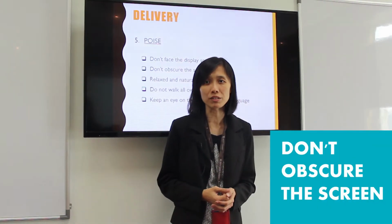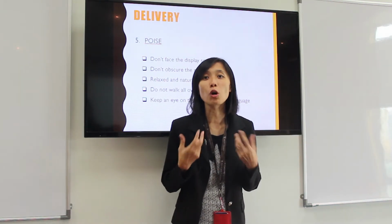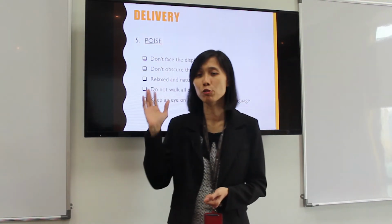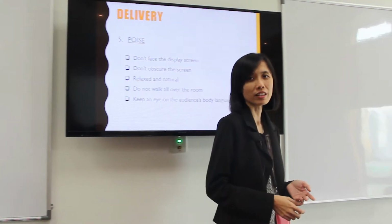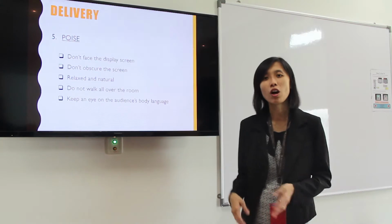Now, don't obscure the screen. Obscuring the screen means you are blocking the projector and the screen, so your audience will not be able to watch or see what you have projected on the screen. What you can do is to stand on one side of the screen, either on the left or on the right.